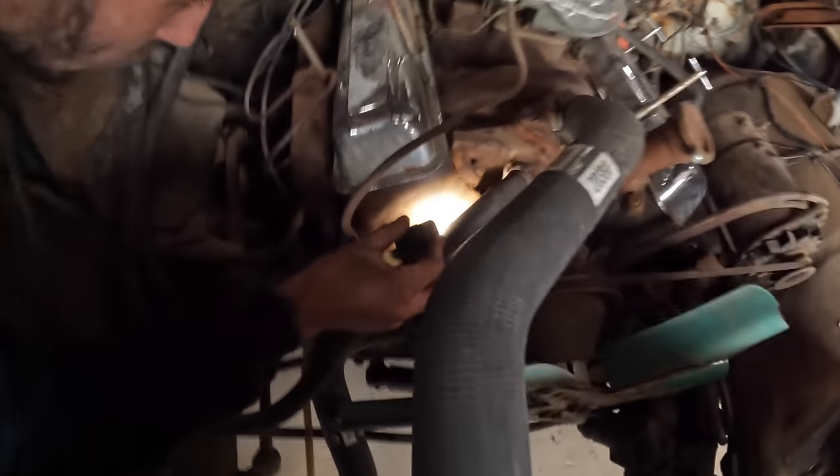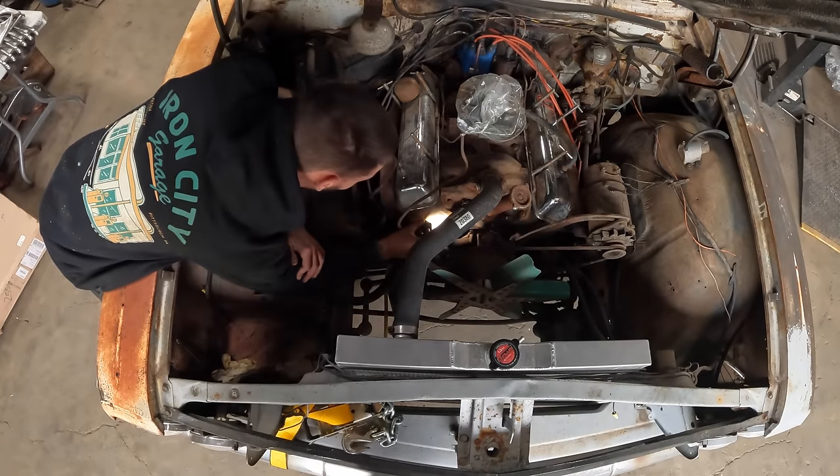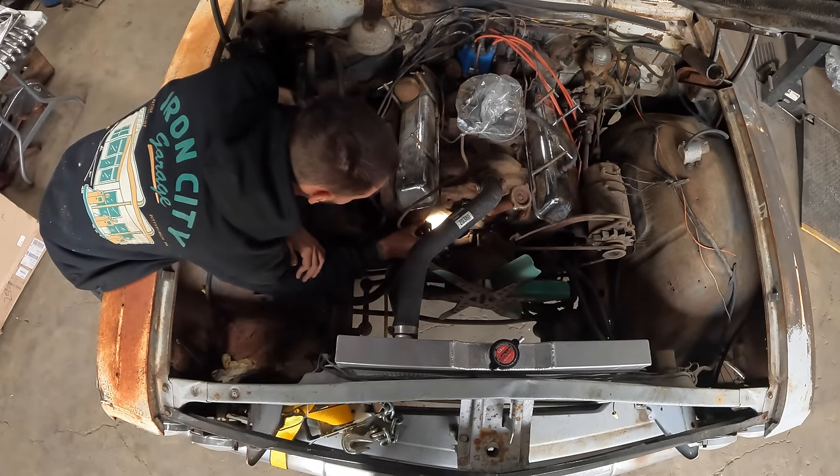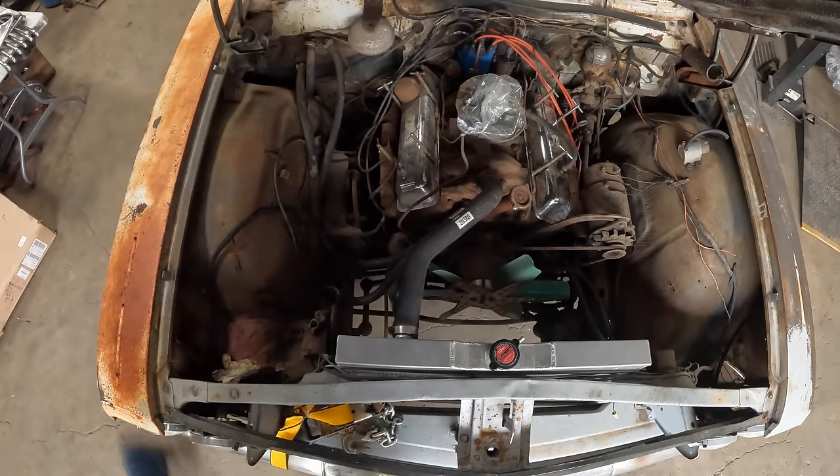Can I see your light real quick, Shane? Find out the GoPro light's movable. Go ahead, read it to me. V0922DF. Okay, is that it? Yeah, we're going to go look real quick. There we go. So it's done.